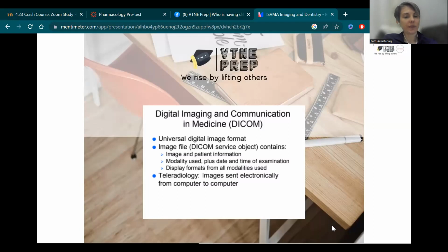So this is nice for if we are sending out images from different computers. If we send out an image, someone else can get that image at a different computer. So if you have a radiologist or whoever that's not in-house, you can do that.